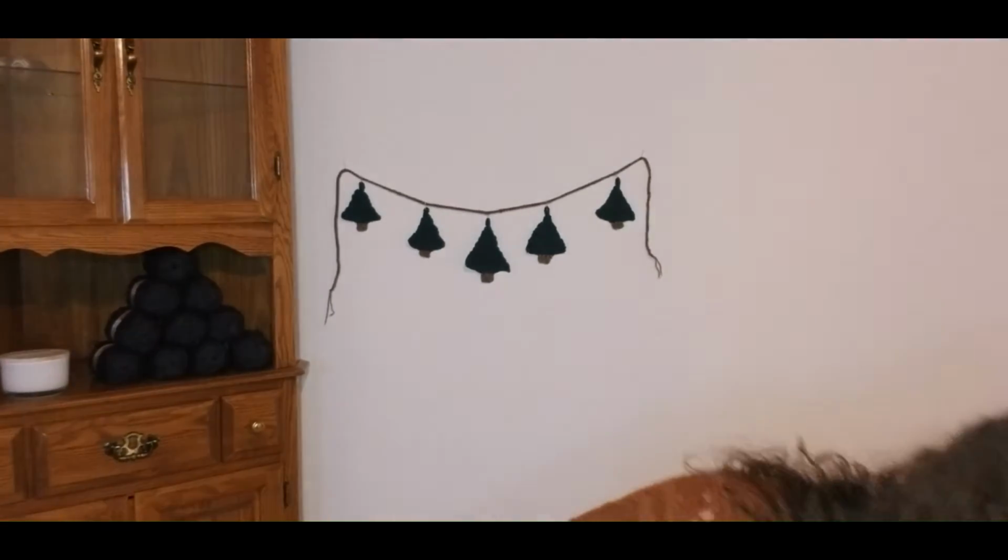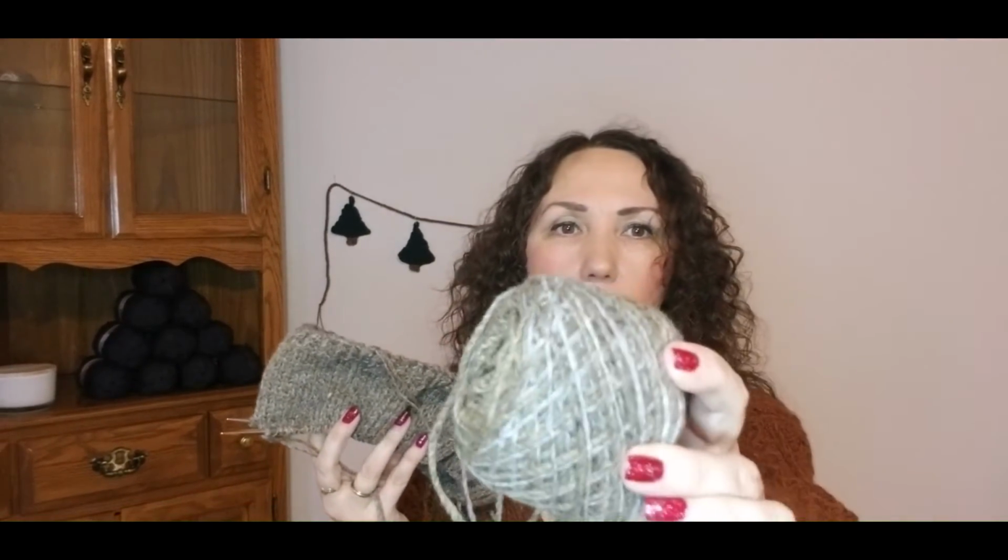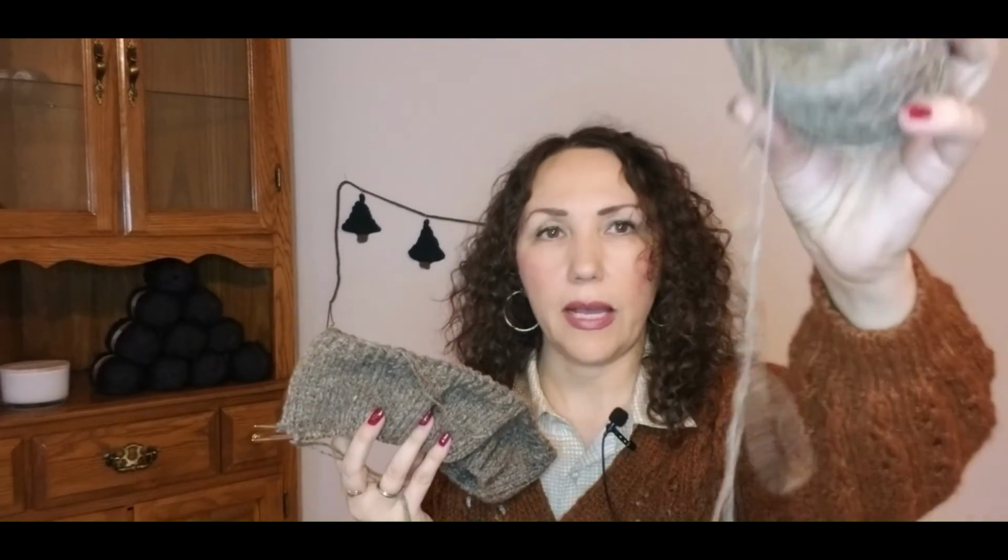Also, I've been working on a very interesting project, because I was watching some Norwegian podcasts, and they're knitting those cool cowls out of rustic yarn. And I have here brown and gray rustic yarn. I put them together, so I hope they will felt, and I'm knitting just a plain gray brown cowl for my husband.